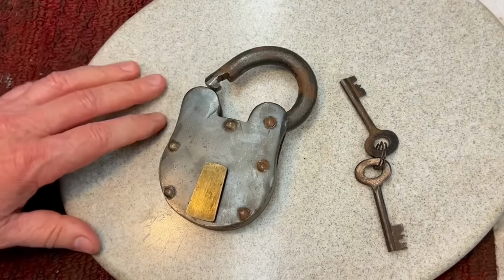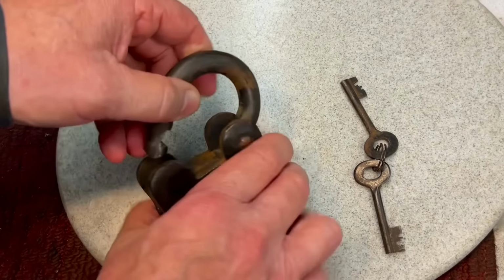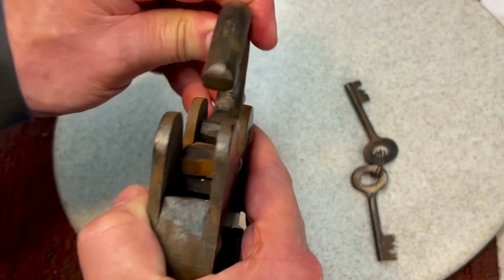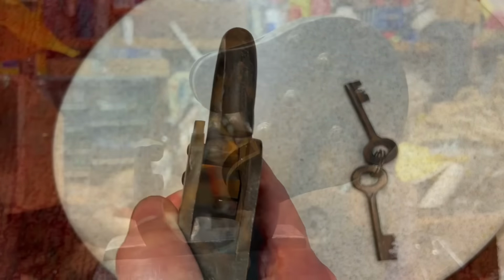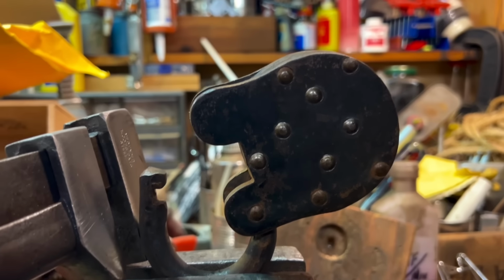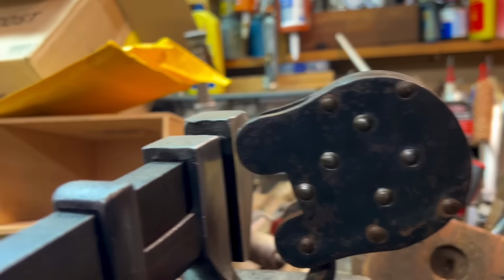So I might have to give it a Evapo-Rust soak, but let's straighten this out, see if I can get this working straight before I put it into any Evapo-Rust. See how that goes. Now all we have to do is put this into the vise, use Richie Kemp's Monster Wrench, and we'll just bend it back.